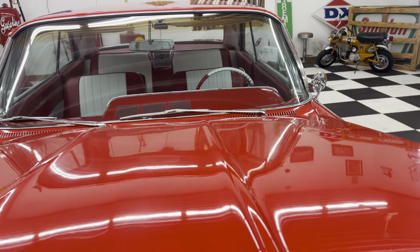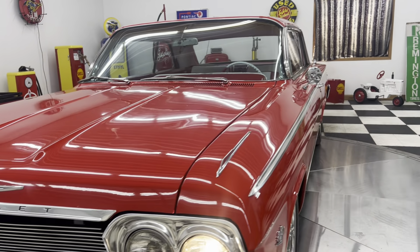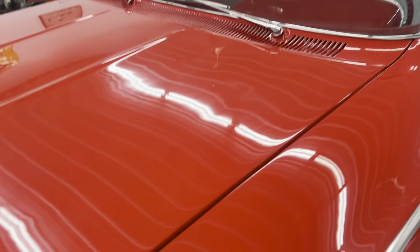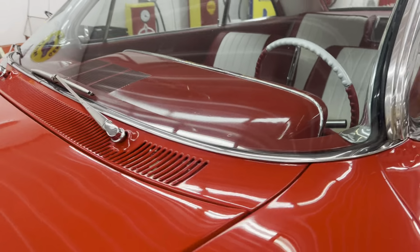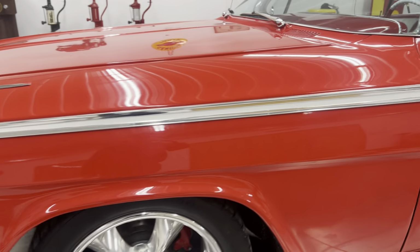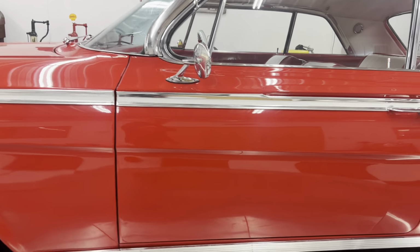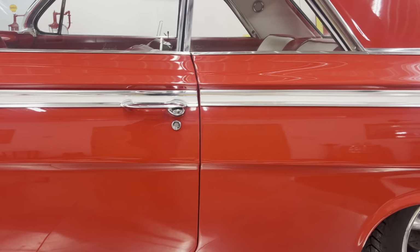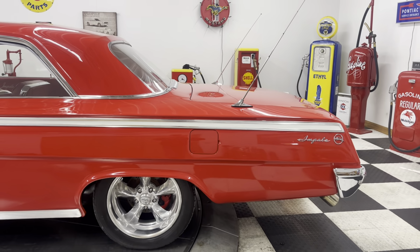Air conditioning blows cold in this car. Does have one minor little touch-up chip here. Couple small little chips, as I point out here in the video to you. But you're looking at this car just as I am, and I'm showing you anything that I see on the car. It is a sweet, sweet ride.